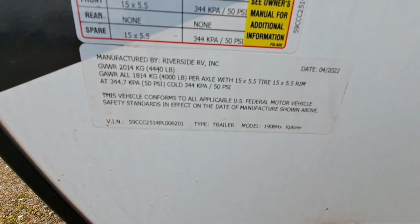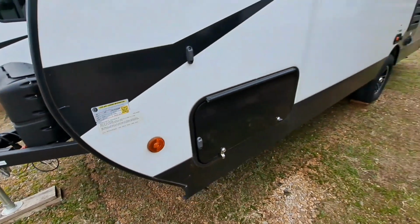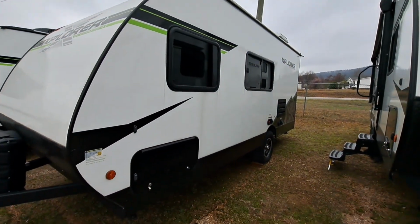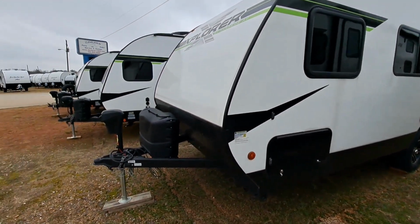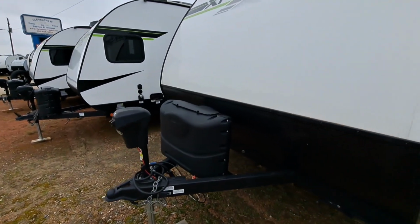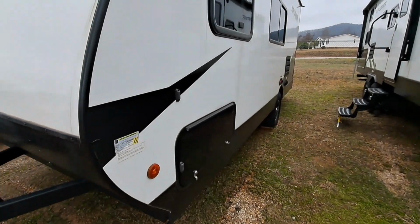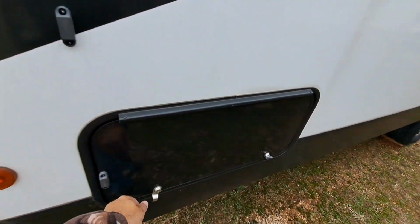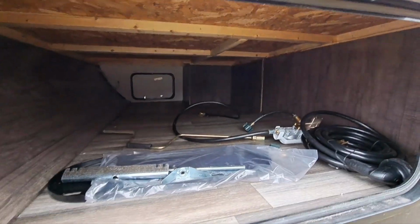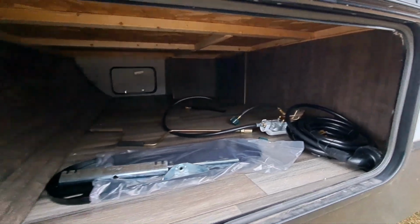What it says, the total weight this thing can hold is 4,400 pounds. So you can tell this is a small SUV, probably even small pickup. Once again, power jacks. All of these have power jacks. Twin propane tanks. They're going to have your rain gutters. They're going to have your magnetic hold opens here for your doors. Nice large pass through here. A lot of storage under here is your propane regulators and the power plug.